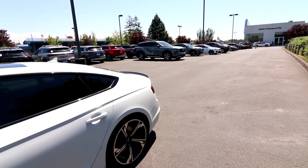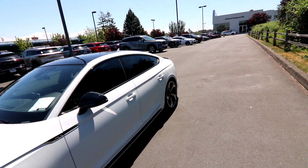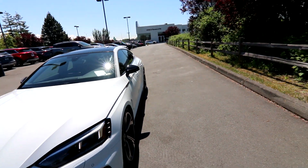Nice aluminum pedals. And this thing is absolutely beautiful. Hardly a mark on it. I think you'll have a hard time finding another 2019 RS5 in as nice a condition as this thing. This thing is absolutely beautiful.